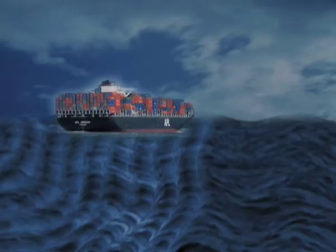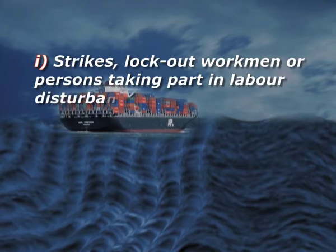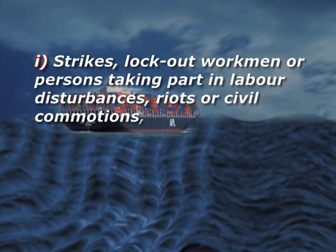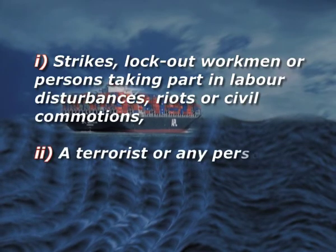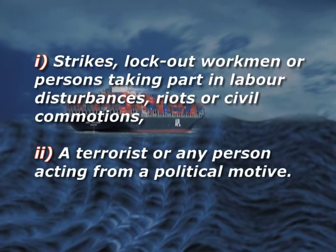In marine insurance, strike perils mean events which lead to the loss or damage to cargo caused by: 1. Strikes, lockouts, workmen or persons taking part in labor disturbances, riots or civil commotions. And 2. A terrorist or any person acting from a political motive. It is clear from the above that strike perils are not only the ones which are caused by striking workmen. These also include perils caused by political activities.